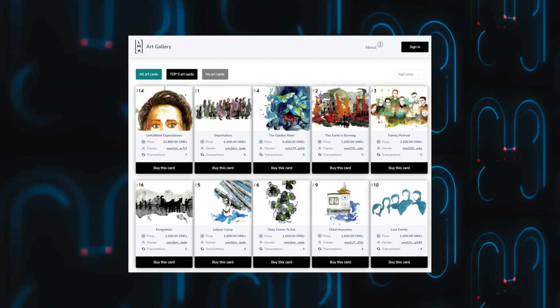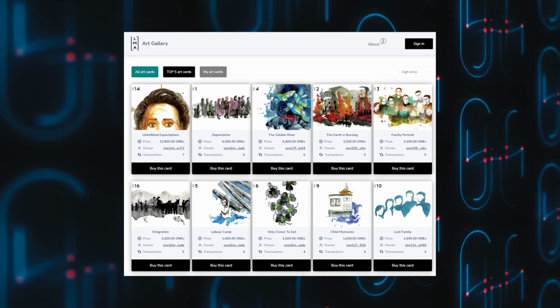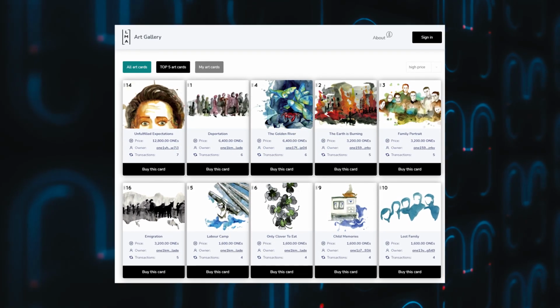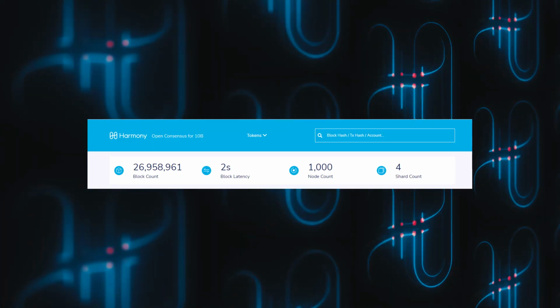And now you, lucky ONE holders, can also get a piece of that action. This is the LMA Art Gallery, the first art gallery containing unique NFT art cards on the Harmony network, making it possible for ONE holders to buy and own NFT art cards. Now, there are a total of 23 NFT cards available at the moment, but keep an eye on it as the collection is expected to grow very soon. And especially with Harmony's low cost and high speed in consideration, leaping into NFT art collection is becoming much easier.